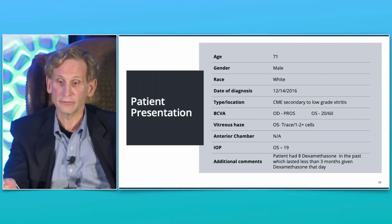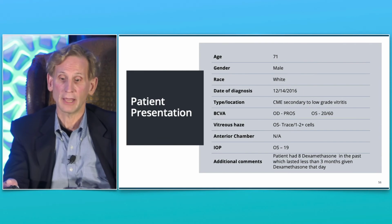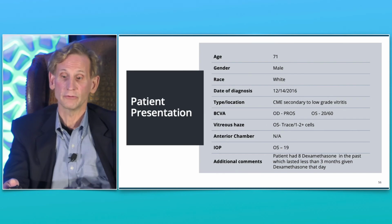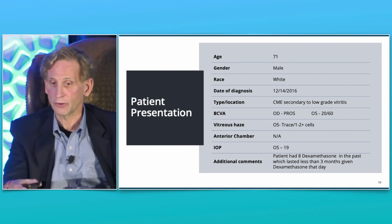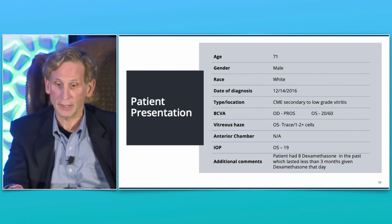Essentially, this is a patient who comes in, 71 years old, a much older patient, with CME and low-grade vitritis. They had come in from another doctor, had had 8 dexamethasone implants that lasted less than 3 months, and said they're having problems seeing. This is their only eye. The vision's 20/60. It really is a problem, and we need to do something. They were on topical steroids, though you don't see that in the slide.